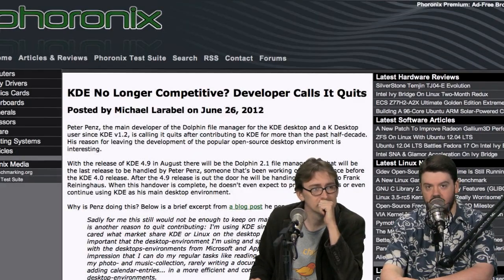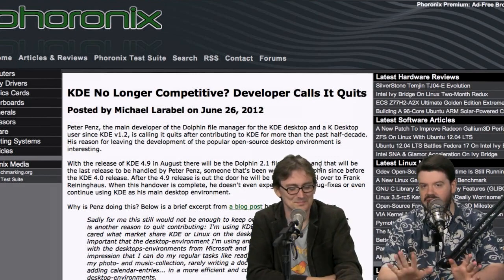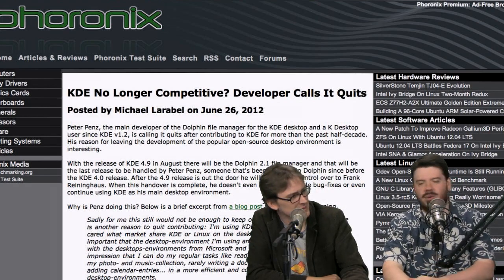Let's just spend a little bit of time on this. We won't spend too much time, but Phoronix ran an article that was a repost of the blog from one of the Dolphin maintainers. In his blog post, he essentially made the assertion that perhaps KDE was no longer competitive with modern desktops. AKA Windows 7, Mac OS X Lion, Snow Leopard, and Android, and all those things. Does Android qualify as a modern desktop?